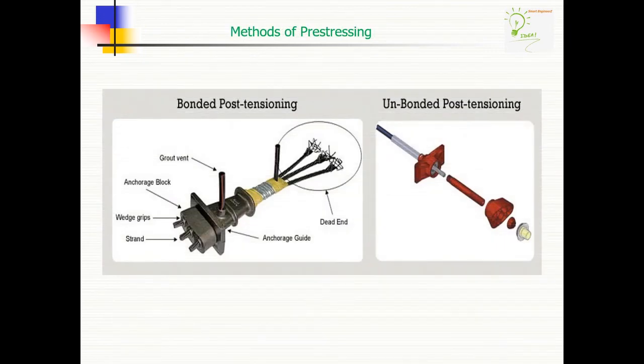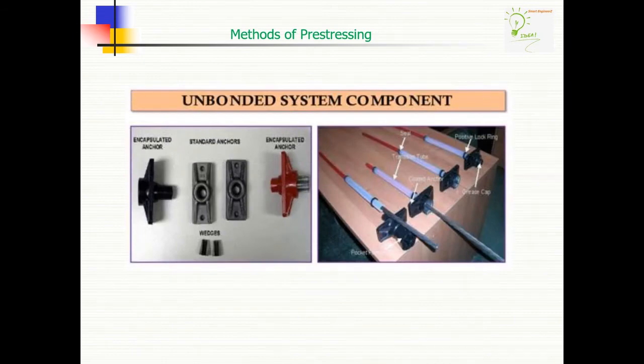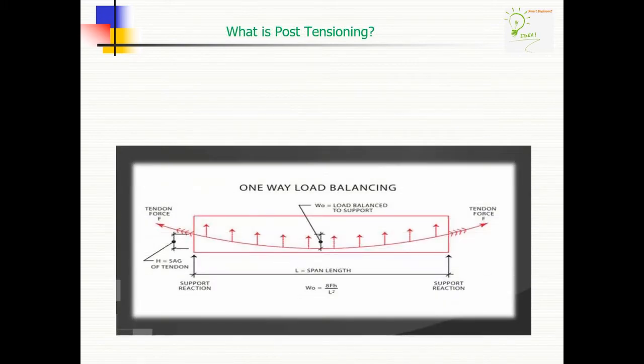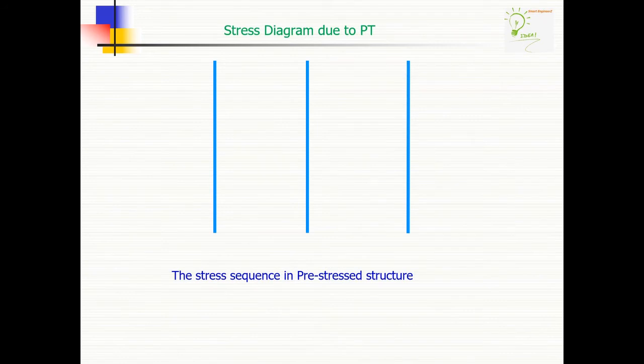This is the schematic presentation of the bonded post-tensioning and unbonded post-tensioning methods. Bonded system assembly. Unbonded system components. Please go through the pros and cons of bonded and unbonded systems, and where we should use what kind of system. Presentation of post-tensioning: how it works, and the stress diagram due to PT.